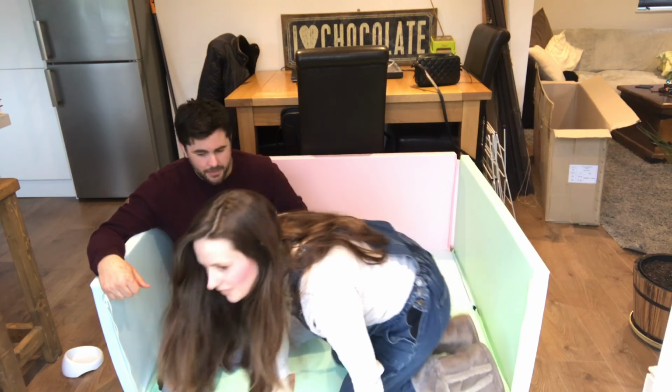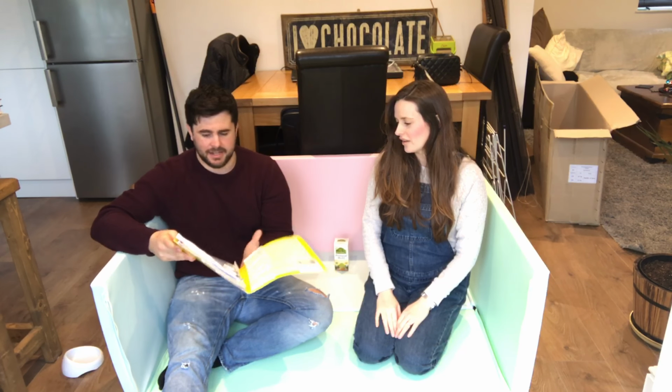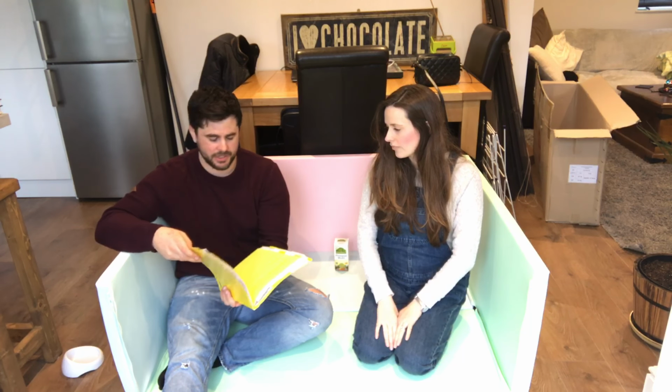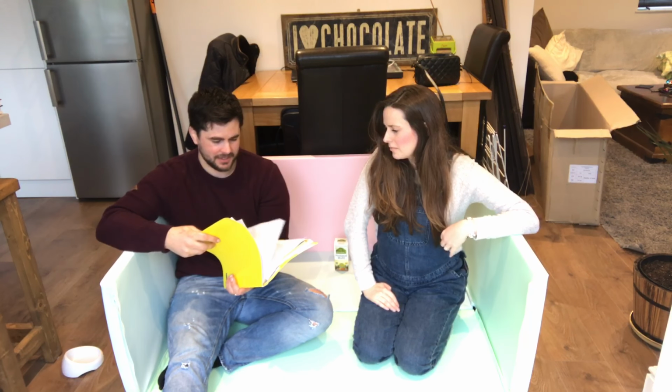We had our 20-week scan on Friday. This is our big pack. We don't understand pretty much everything that's in there. We'll bring it to every appointment, and it's got all these pages in, which I have no idea what they are. Boxes as well, all these numbers.